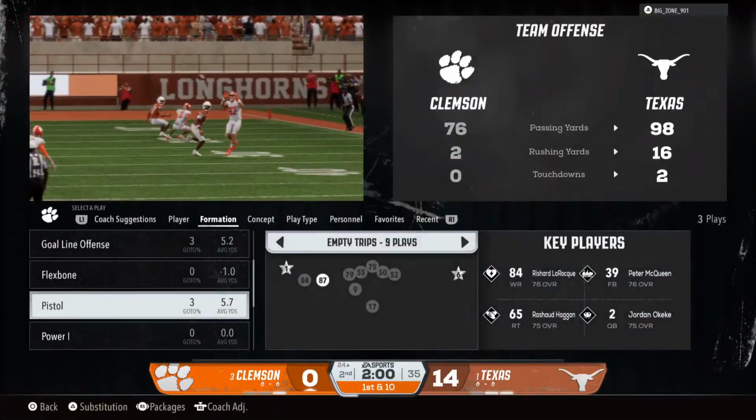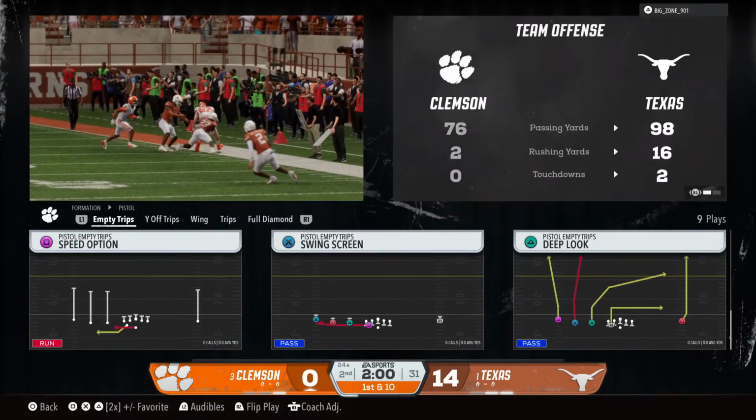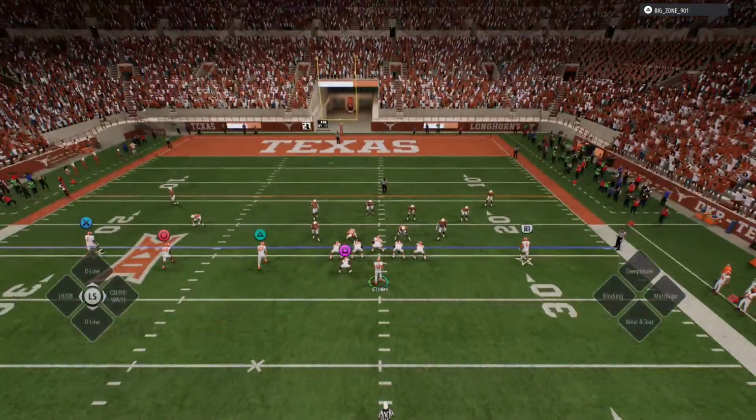Okay, we reached the 2-minute timeout. The offense some work to do here, trying to cut into this lead before halftime. The offense finally producing here. Sets up a 1st and 10.